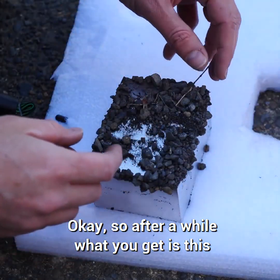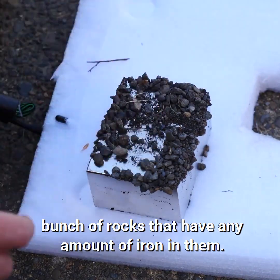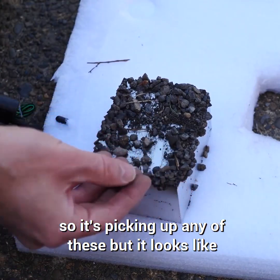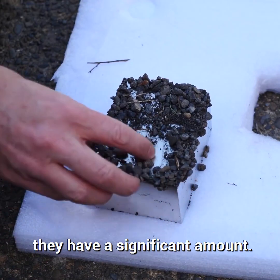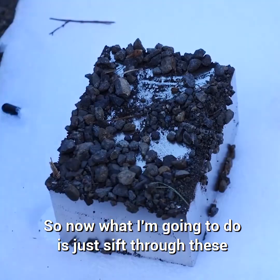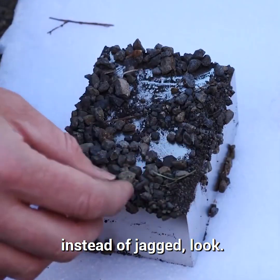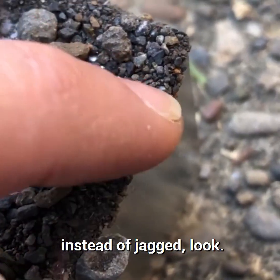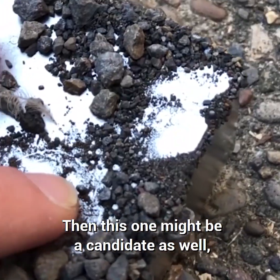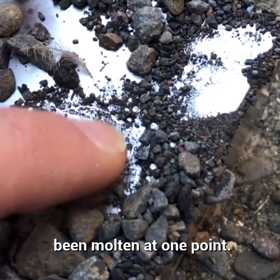Okay, so after a while what you get is this bunch of rocks that have any amount of iron in them. Especially because my magnet is really strong here, so it's picking up any of these, but it looks like they have a significant amount. You can see how they're just attracted back to the magnet. So now what I'm going to do is just sift through these and see if I see anything that looks more spherical instead of jagged. Look, see how round that is compared to the other rocks? And then this one might be a candidate as well. It looks pretty smooth, like it might have been molten at one point.